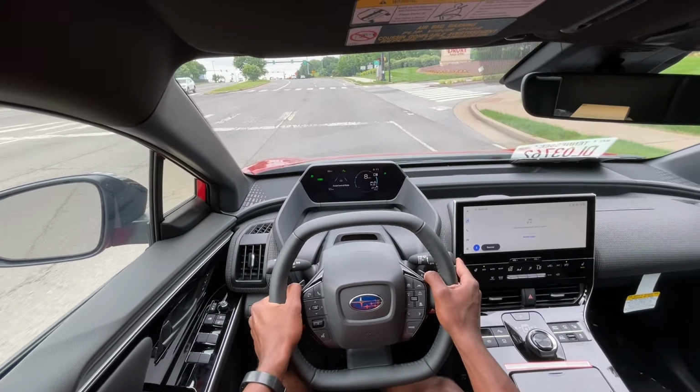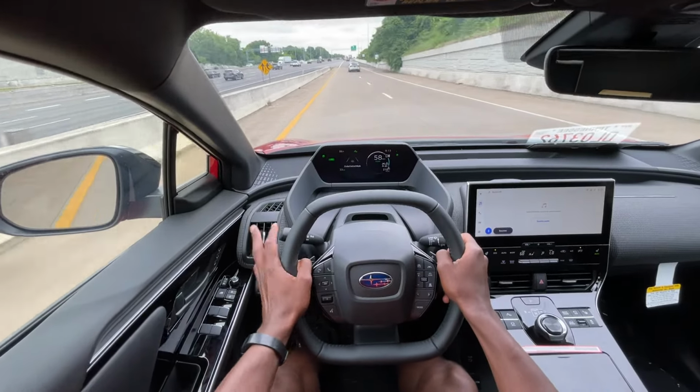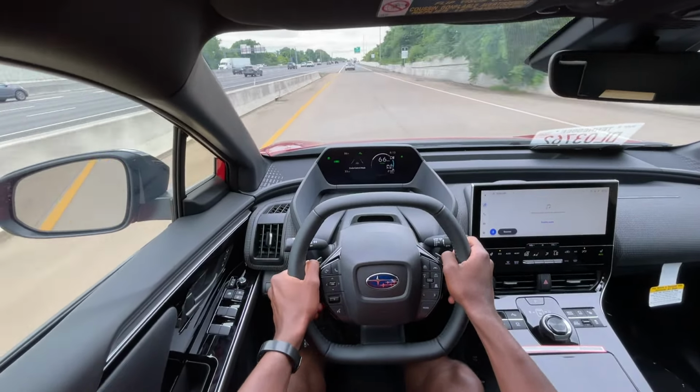So we're going to try and give it a nice punch here, coming around this corner. All right, here we go. So very good pickup getting up to speed here. Let's make sure all of our cruise is on.